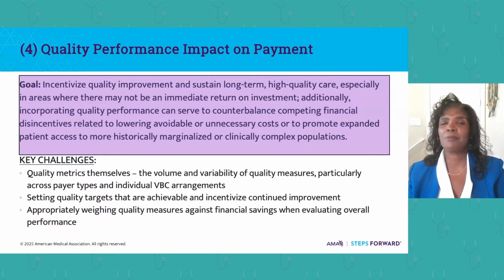And rest assured, as part of an ACO since 2018, it is not always going to be a return on the investment, but we continue to move forward. And then how do we continue to incorporate that high quality performance, counterbalance some of the competing financial incentives, and make sure that we are lowering our avoidable and unnecessary costs and promote expanded patient access, particularly in a community such as mine.